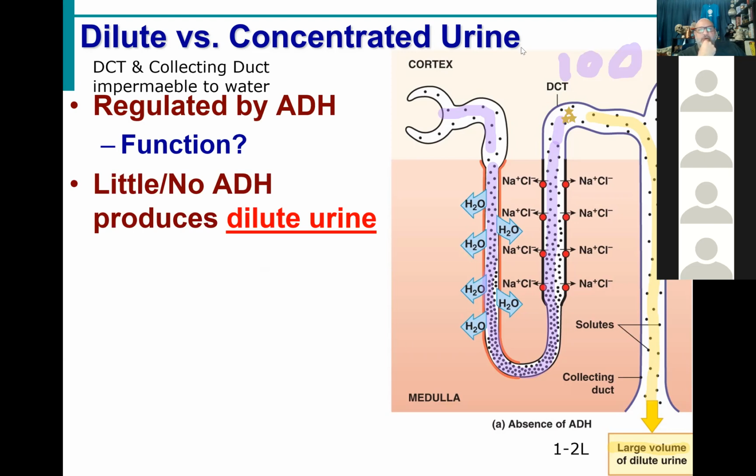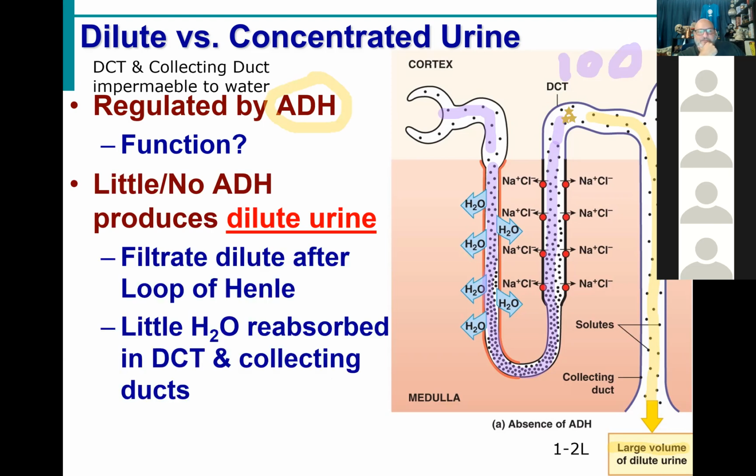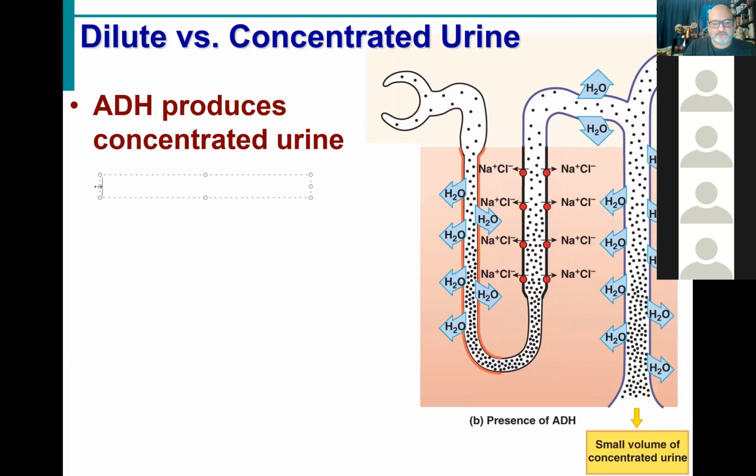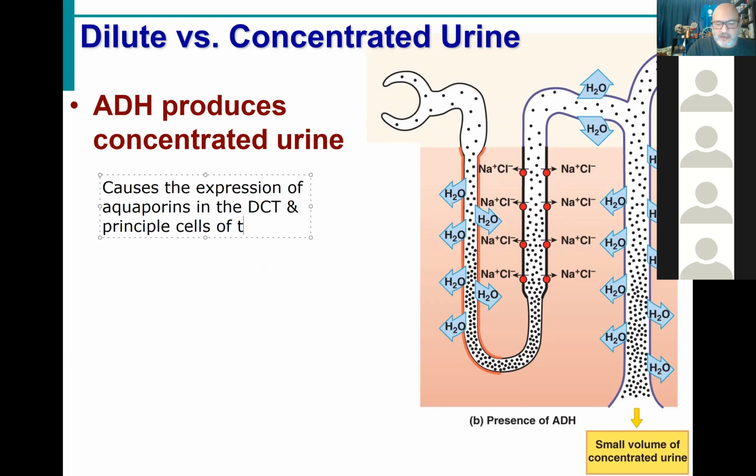And when you're not well hydrated, as we mentioned, one of the things that happens is we produce antidiuretic hormone. What antidiuretic hormone does is it causes the expression of aquaporins in the distal convoluted tubule and those principal cells of the collecting duct. And when they are expressing those aquaporins, now they can reabsorb water.